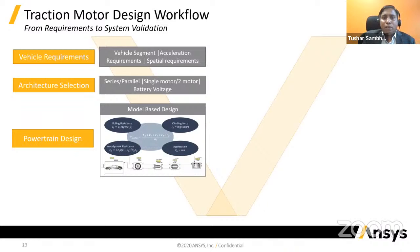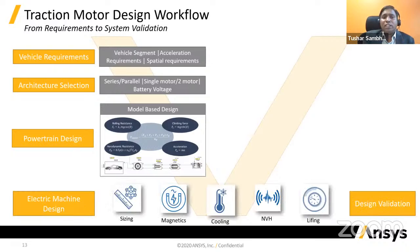Then you go into the powertrain level studies, because all of this is on the vehicle level, and now I need to understand what is the load coming onto my motor from the powertrain performance. So I need to do some kind of calculation based on the forces experienced by my vehicle. I'll talk about those calculations in a later slide. From there, you derive what the requirement from my motor is. My motor needs to deliver this much continuous torque, this much peak torque, this much max speed, and so forth. And that becomes your first set of constraints for your design.